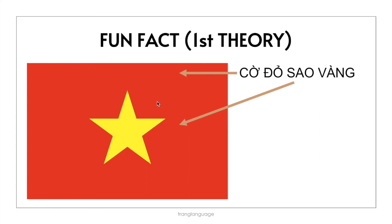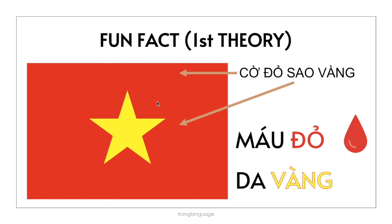But what is the meaning behind the colors? There are actually two theories. The first theory said that the red represents máu đỏ, and the yellow is da vàng, and as you can see, máu đỏ means red blood, and da vàng means yellow skin. So the first theory says that the red represents all of the blood of our ancestors who sacrificed themselves for us, and da vàng is the color of our skin.